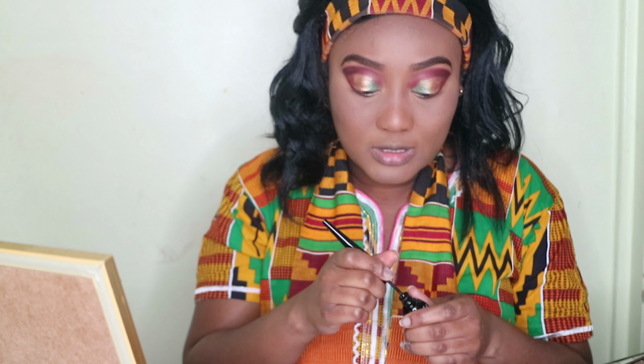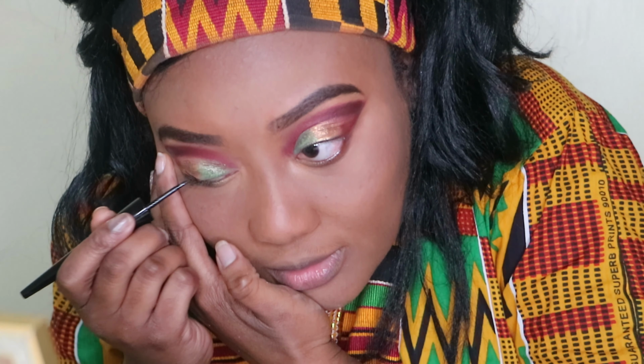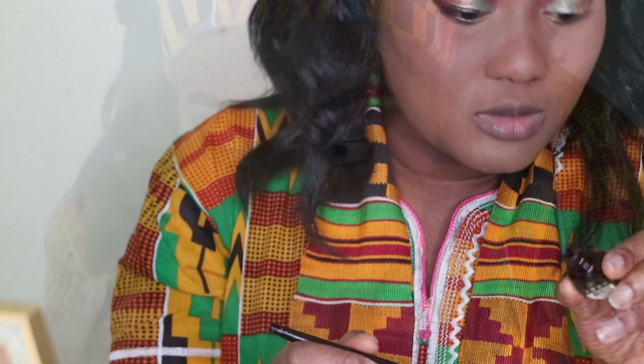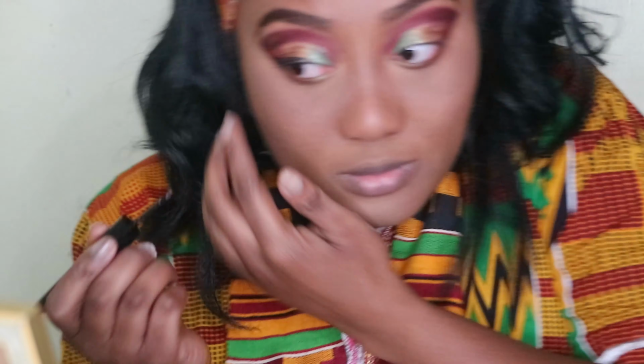Now eyeliner time. I always have to do my eyeliner at an angle. I can't leave my eye open to do it. I don't know how people do that, to be fair. This is Rhapsody Cosmetics Dip Liner in black. You can just use any liquid liner that you use.